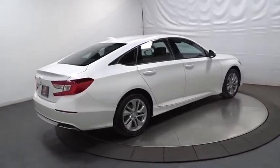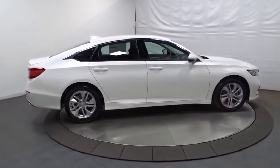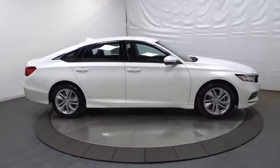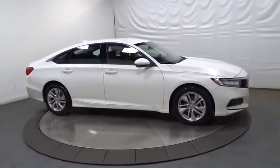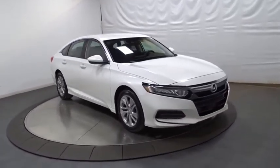night rear view mirror, tachometer, cloth seat trim, engine immobilizer, body color door handles, four-piece floor mat set, low tire pressure warning, power rear window sunshade. Come take a test drive today.